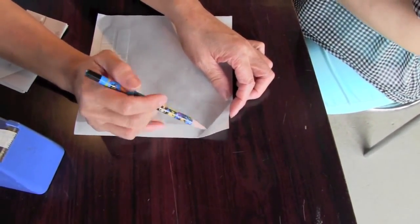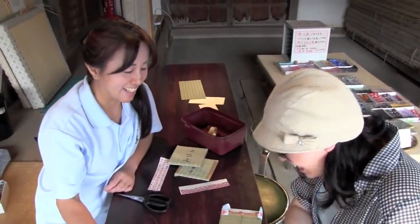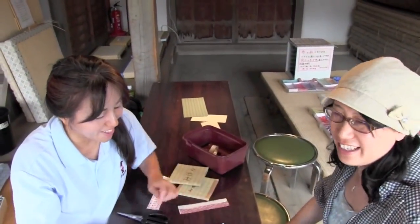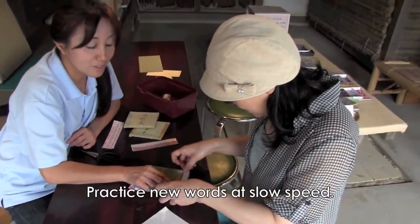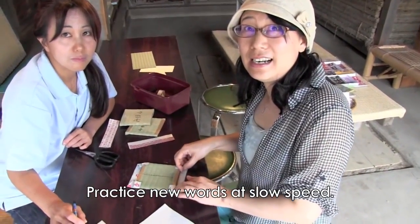This line is the crease. Yeah. So it's the same, like those wrinkles, they don't come out. Many wrinkles. Yeah. So that's why. I see. Never come out. So if a new word takes you more time to learn, then you can just say it more slowly.